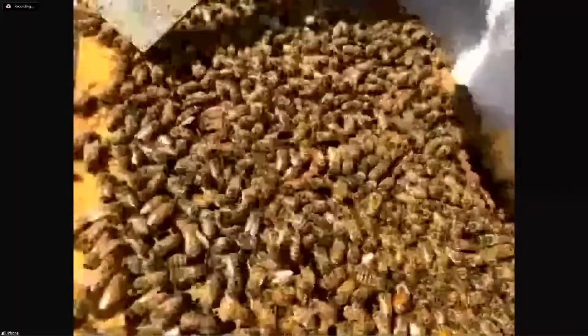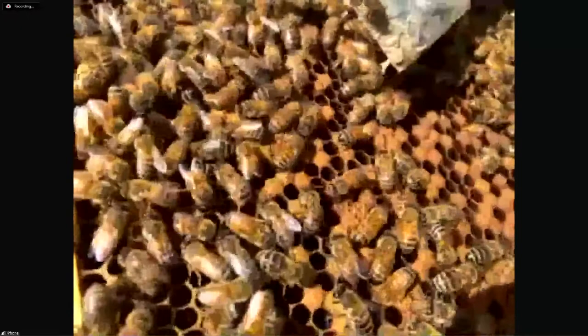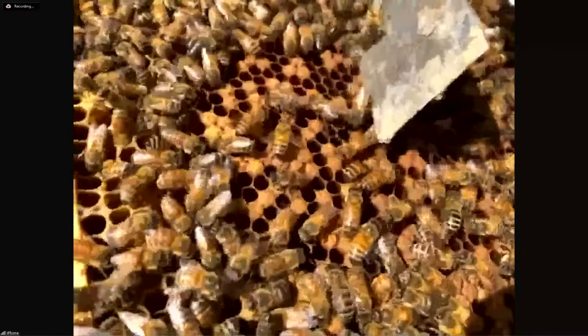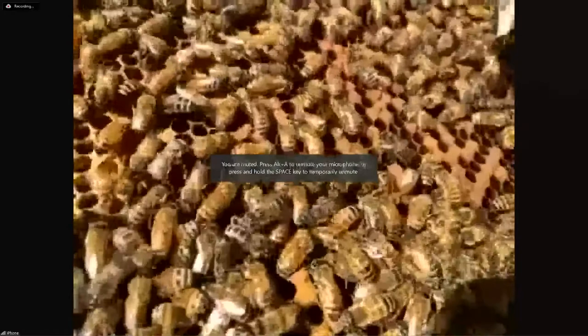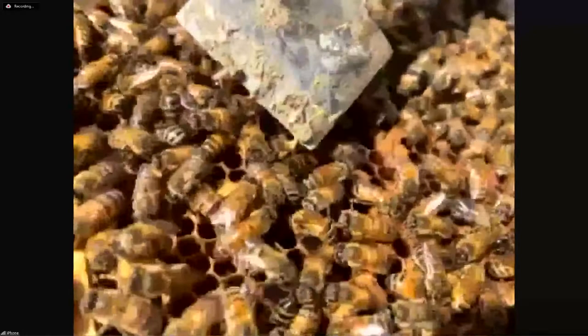So it looks like on this particular frame, we have what is called brood, or capped brood. As you can see in the frames, you have these cells here. If you were to open them, you would see bees that are currently growing, your baby bees, right before they are ready to hatch. And right here, this little guy, she actually just hatched not too long ago. You can tell because she's really lightly colored, and she almost looks kind of wet.